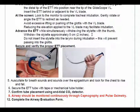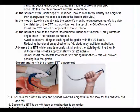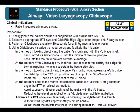There are several different versions of it. What they don't show here is the video monitor that you'll be looking at, which comes off the camera, off the base of it, where you can best visualize the vocal cords and watch the endotracheal tube go down. In addition to the GlideScope as a video laryngoscope, there are other options out there. There's a McGrath, there's a King Vision, there are quite a few other cheaper but very effective options which are out there.